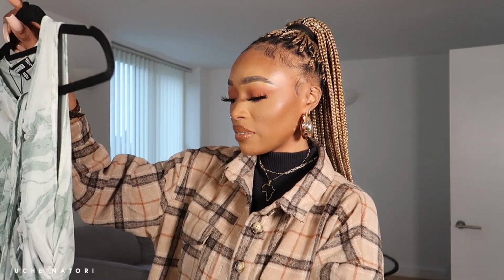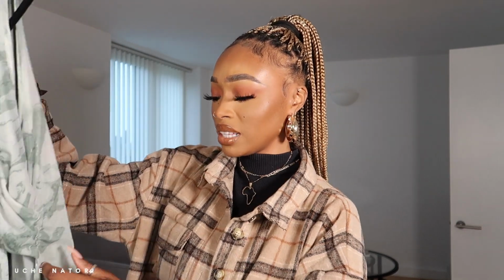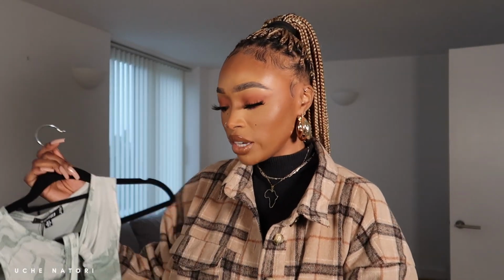I feel like I will probably have to get this tailored just in the side, just a little pinched a little bit so it can fit a bit more all around the waist. Do you get the vibe?